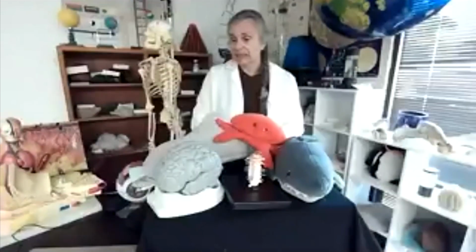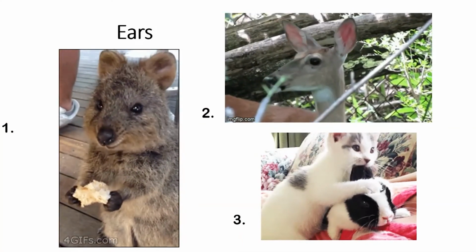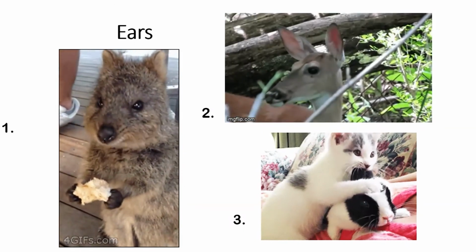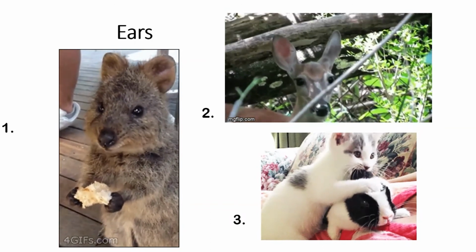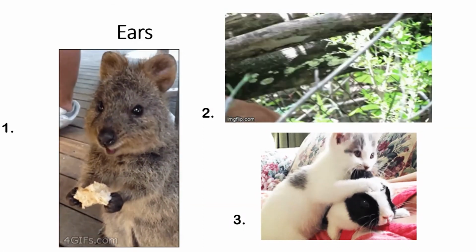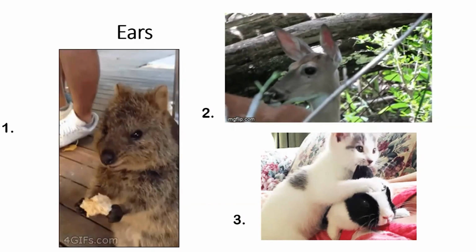So, ears. Now, let's look at these. Ears are important and they're different in different animals. If you look at number one there, the animal has a little hearing coming up like that. Notice how it goes back and forth. It's kind of like we can't do that. In order for us to hear, like over there, you'd have to go like that. But some animals have this movement.